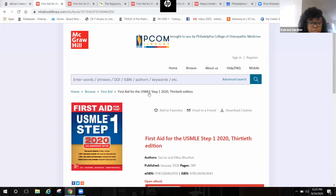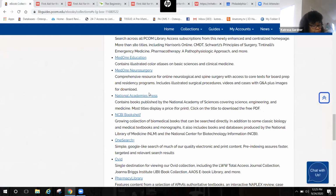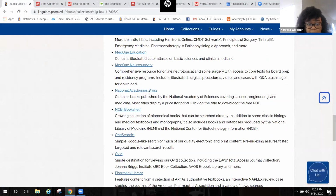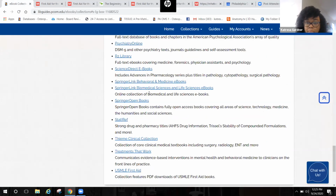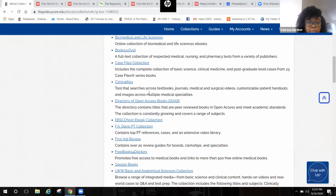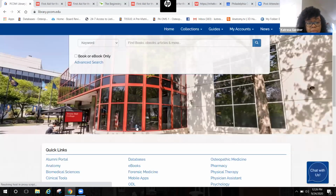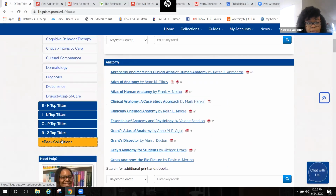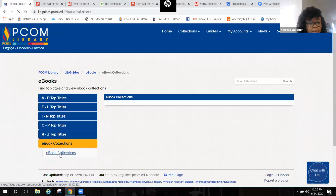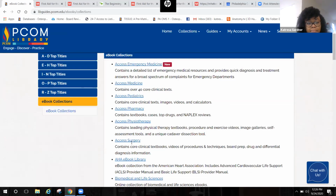Okay, back on the ebook collection. I believe those were the top three that will be the best bets as far as board review ebooks. So again, once you're on the main page of the library, just click down under quick links, ebooks, and scroll down to the ebook collections. And here they are.